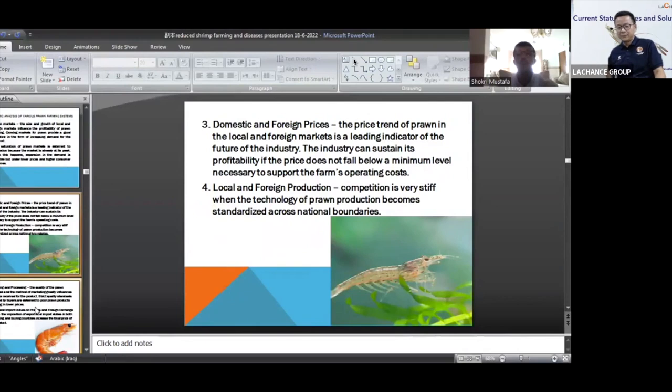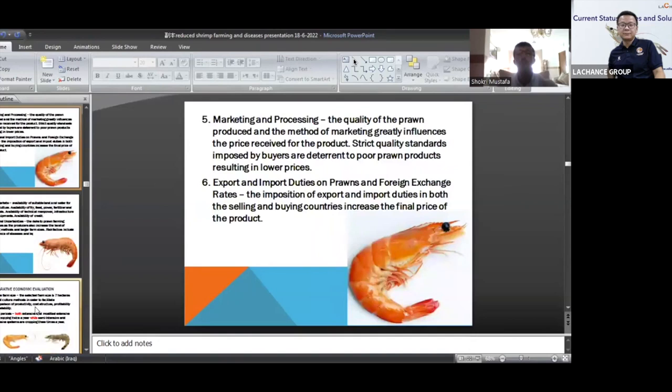Also, local and foreign production competition is very stiff when the technology of shrimp production becomes standardized across the national boundaries. You can decrease the cost of production in this point. Marketing and processing. The quality of the shrimp produce and the method of marketing greatly influence the price sourcing for the products. Export and import duties on shrimp and foreign exchange rates is very important.